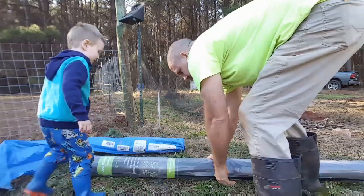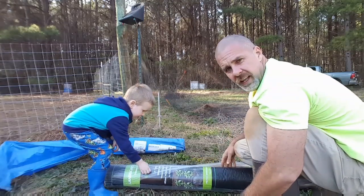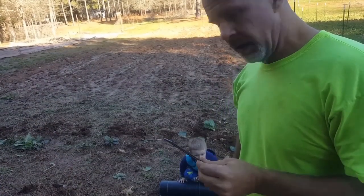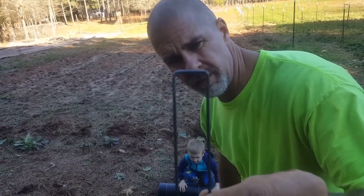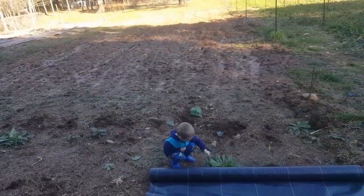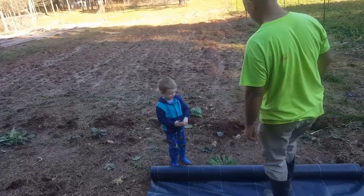All right. Well, it's landscape fabric, 6 foot by 250 foot. We're gonna lay it out and see what it looks like. I'm excited. All right, we're gonna roll this out, and what we're gonna use to stake it down are these landscaping stakes. Hammer them in the ground, they should work great. We got a ton of them. I think what we ought to do is roll it out first.